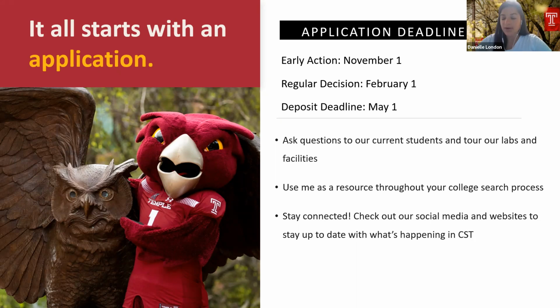I would really recommend that you apply early action to schools that offer it, because it allows you to have the control. If you get all of your materials in right in the beginning of the year, so our early action deadline is November 1st, some schools it's October 1st, you will get your decision usually around winter break. That way you have the whole spring to visit your colleges and get your financial aid together before you make your decision. And then lastly, our regular decision deadline is February 1st. That's the final deadline to apply to have all your materials in.